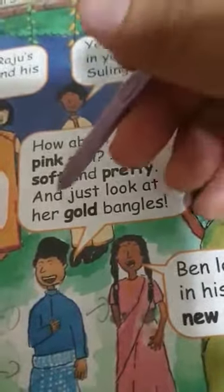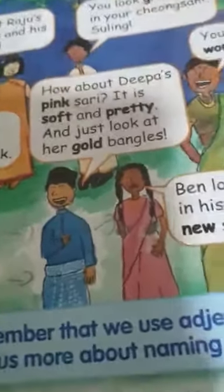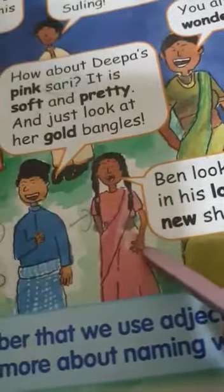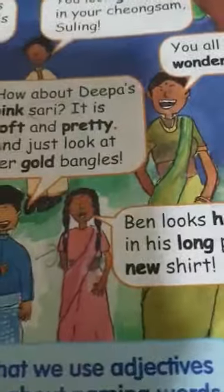Soft and pretty. And just look at her gold bangles. Where are the bangles? Bangles in her hand here. Gold. Awesome. Gold is the adjective here, to describe the bangles a girl puts on her hands.